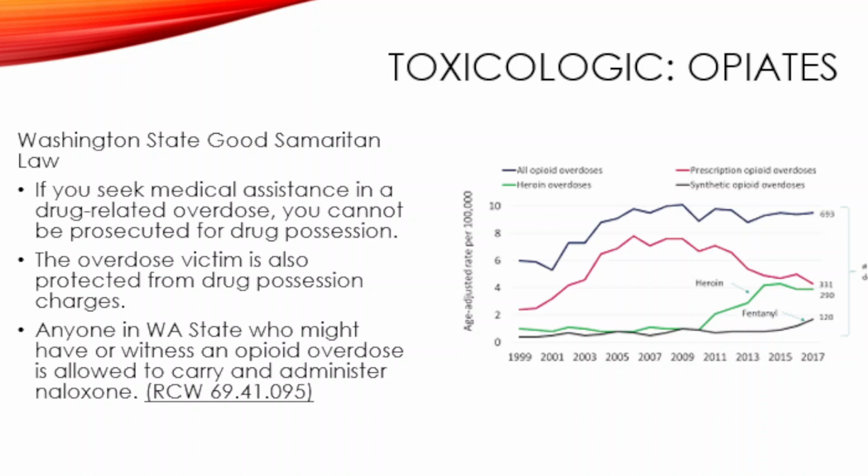We're going to hope that people will utilize the emergency department a little bit more, instead of dealing with these overdoses themselves. So anyone in Washington State who might have or witness an opioid overdose is allowed to carry and administer Narcan.